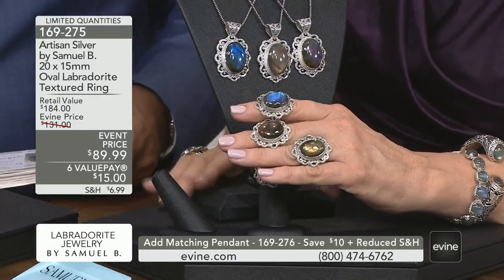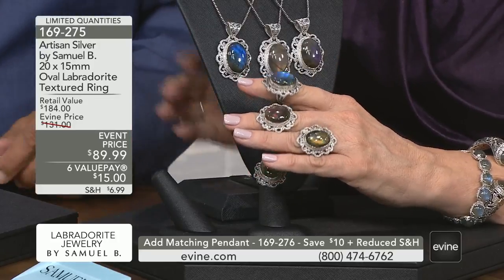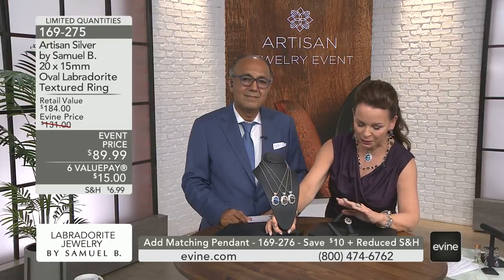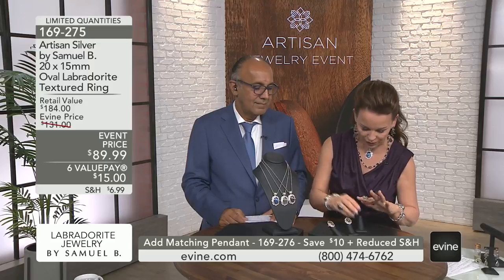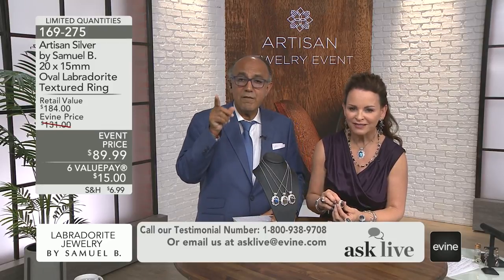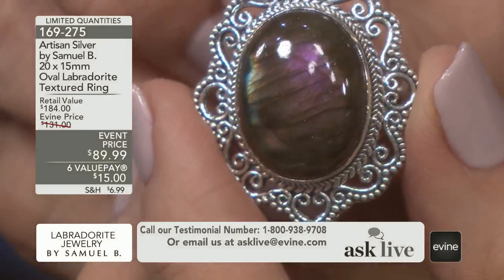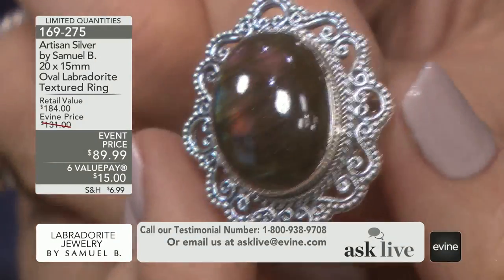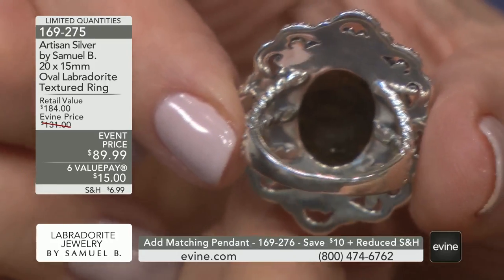Made in Bali. So I want to show the pendant, reminding everybody that in the ring, it's a 20 by 15. It's all made in Bali. And here the silver is going to be just a little bit more highly polished. Let me take it off my hand and share with you that purple up close. You can really dive into this one for a second. It's over 8 grams of silver. If it looks good on TV, wait till you see it up close and personal. You will find flashes and colors that you never could have imagined.